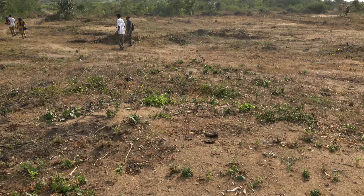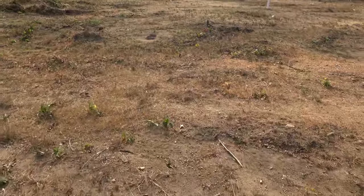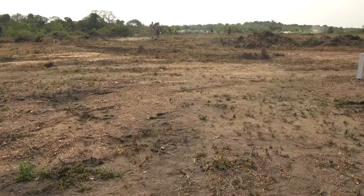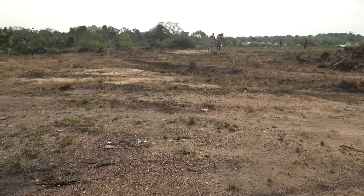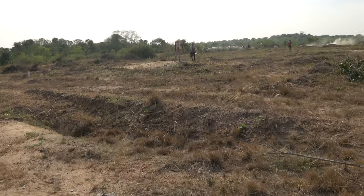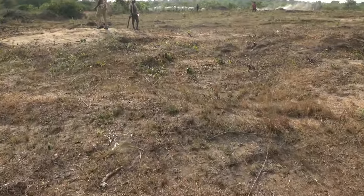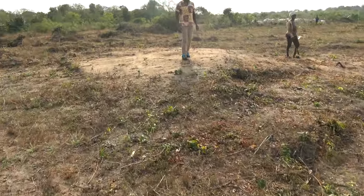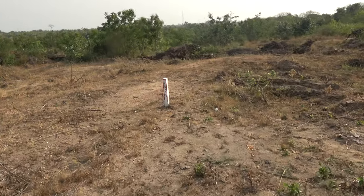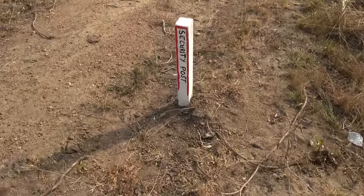Alright, so family, we have those who have purchased plots, they're looking at different things and getting a feel of connection on the land. So as you see, family, this is a security post, but in the direction of the estates is where we're going back to go to the beach. A security post right here.